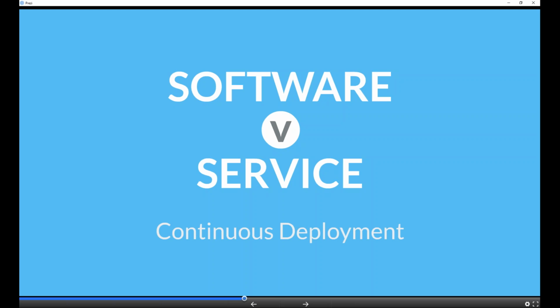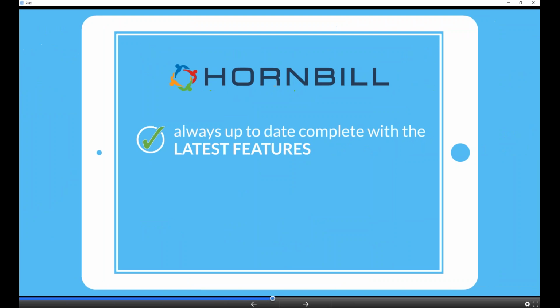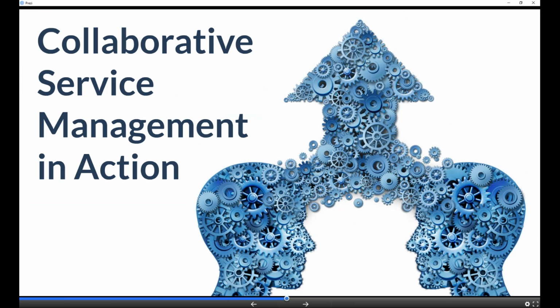So similar to Facebook or Google, you don't have to stop what you're doing to upgrade, you're just always up to date with the latest features. What that means is there are no more complex and costly upgrades, all updates are automatic, so you're always up to date with the latest features without any service disruption, with customizations that keep on working guaranteed. So on that note, I'll pass you over to Connor to take you through Service Manager in action.